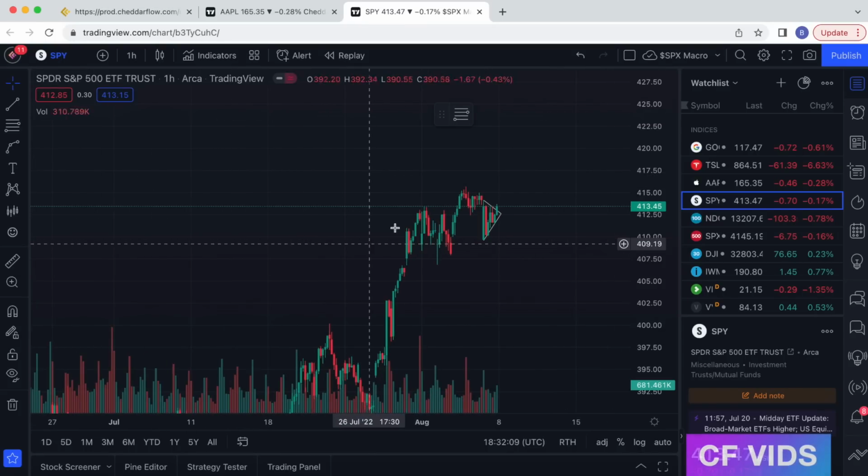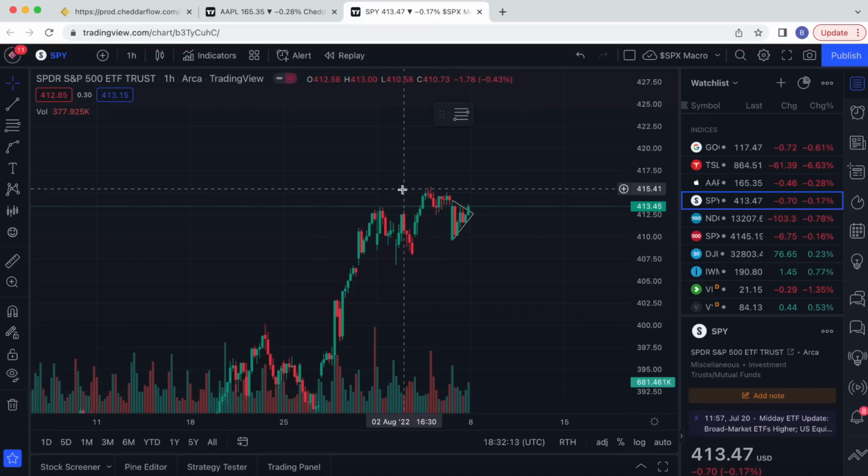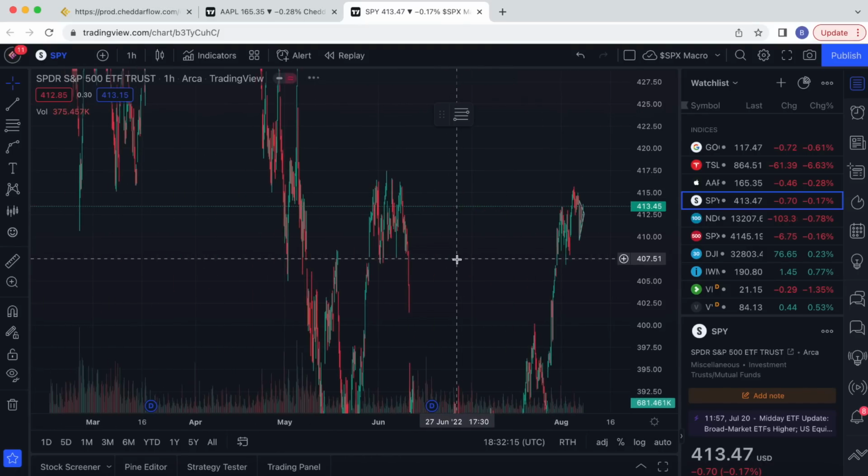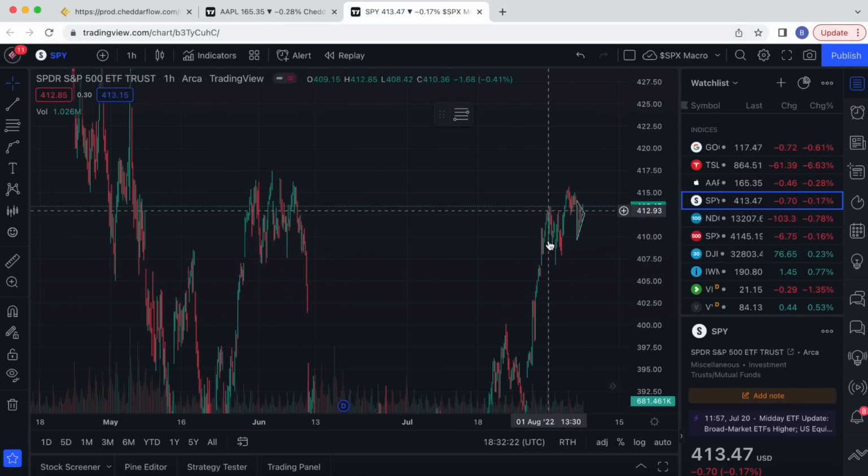So SPY continued with the chop all of last week. You can see here we were kind of range bound between 408 roughly to 415. And this is kind of due to the fact that we did trade within this similar range all the way back end of May, beginning of June. So there's no surprise that we did stop over here.